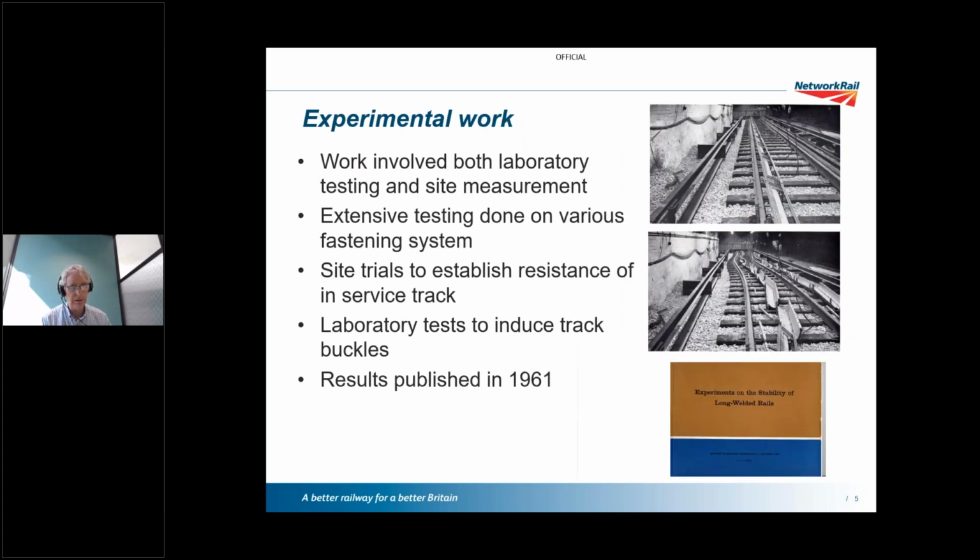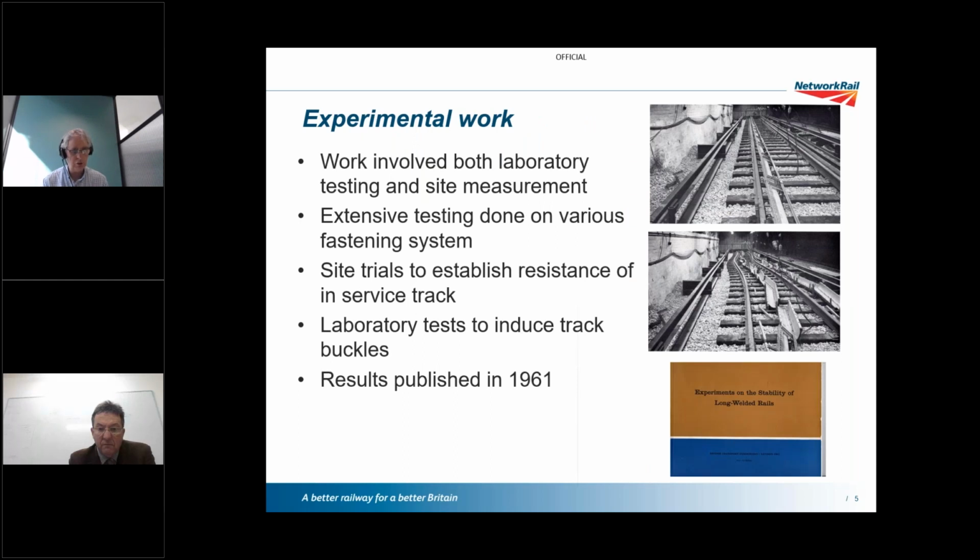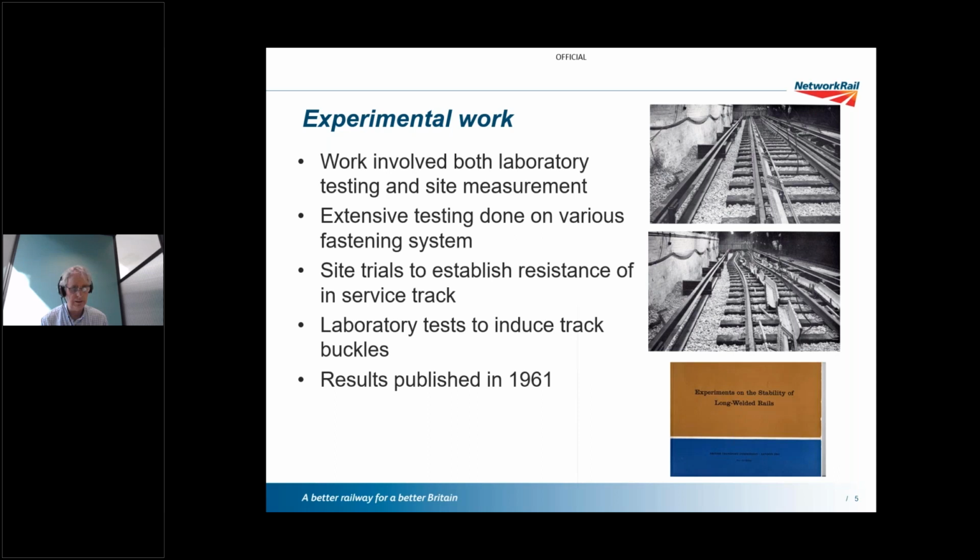So what was the experimental work involved? The research work involved laboratory testing of different rail fastening systems and buckling of track under controlled conditions, which are the two pictures on the right. The top picture is the thing all set up, and you'll notice down the four-foot there's a series of heaters which are warming the rail up, and down what would be the other side of the rail as well. And then the lower picture is the track after it's buckled. Notice there that it's quite an explosive event. It's tipped everything over as well.